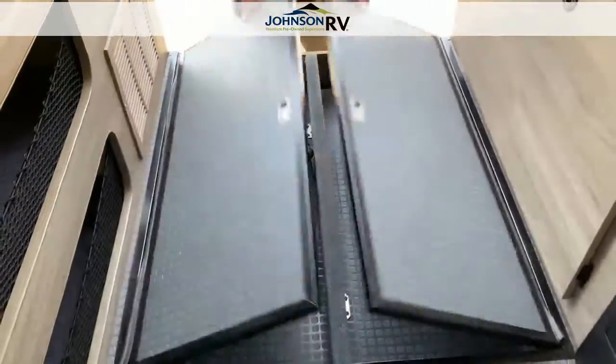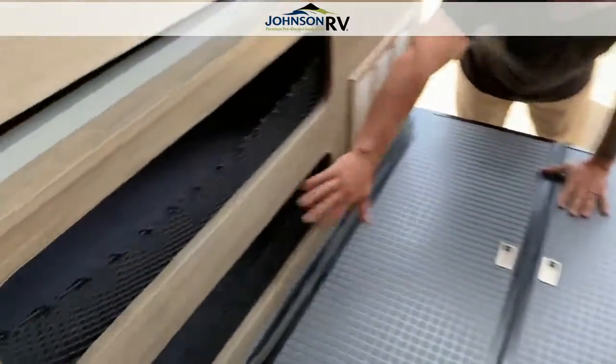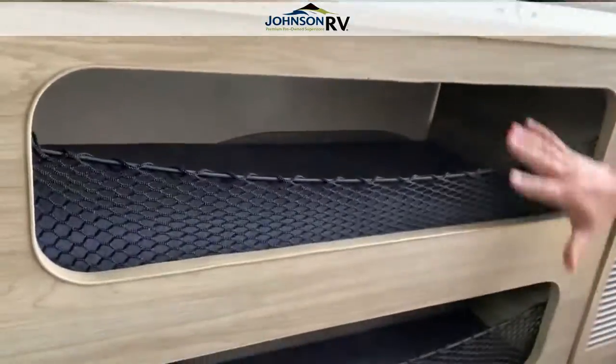More storage down below. Have two areas right here where you can keep more stuff like your shoes, blankets, extra pillows. More storage here.